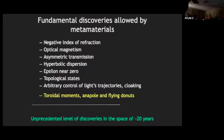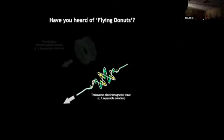So this is a short, maybe incomplete list of various discoveries which have been possible in electrodynamics and optics as a result of introduction of the field of metamaterials. And of course, perhaps the most well-known is negative index of refraction, optical magnetism, and many other things listed here. Among them is a discovery of toroidal moments, anapoles, and flying donuts, which have become possible as a result of the field of metamaterials.